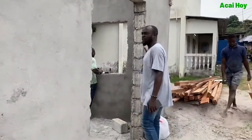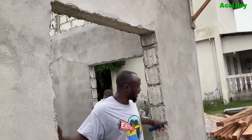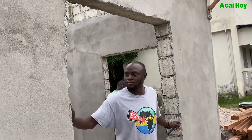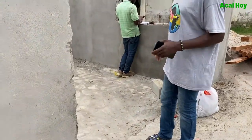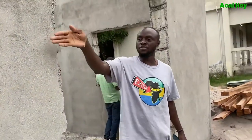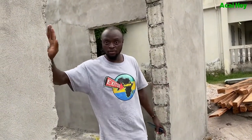You see this door. I know some of you might be wondering why this door is so big like this. The reason we make this door so big is, firstly, you've got to know that it is a business place, and it has all the right to be big like this. Also, the same thing we're going to do with the window, we're going to do with the door. We're going to put glass right here.